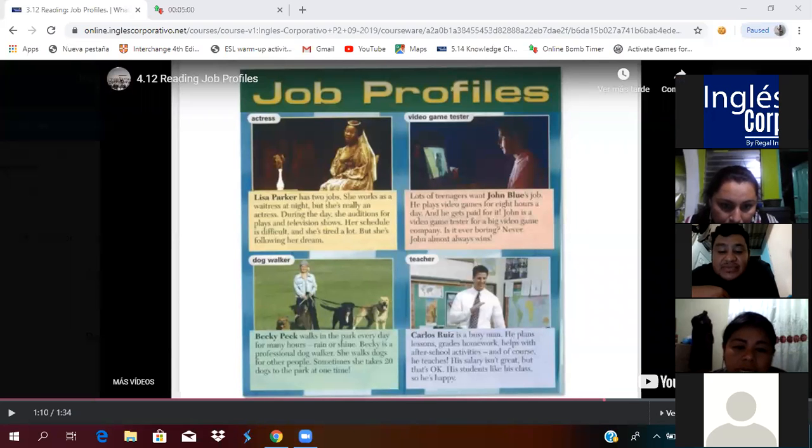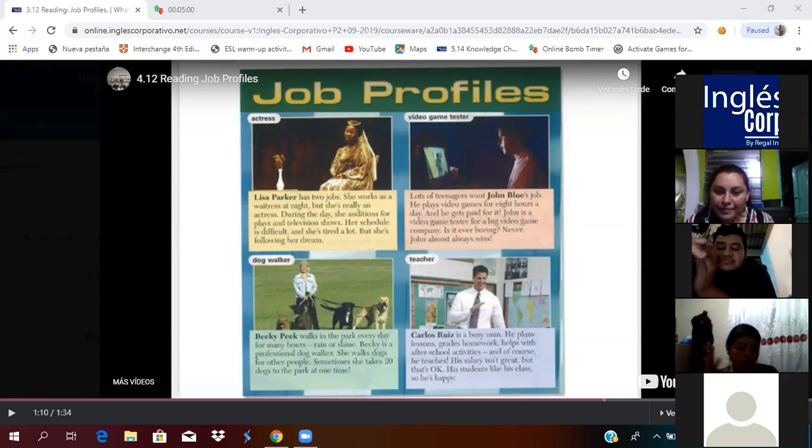Ray on shine. Becky is a professional dog walker. She walks dogs for other people. Sometimes she takes 20 dogs to the park at one time. Excellent. Very good. The dog walker. Applause for Gladys. Okay, one more volunteer.